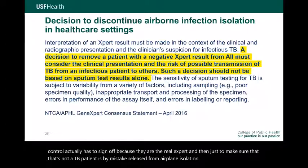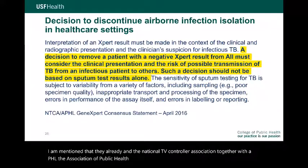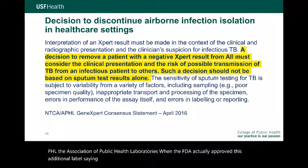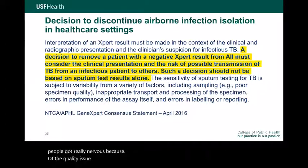I mentioned that already, the National TB Controllers Association, together with APHL, the Association of Public Health Laboratories, when the FDA actually approved this additional label, saying 1 or 2 NAT is okay to release from TB control, the laboratory people got really nervous because of the quality issue of a single sample.